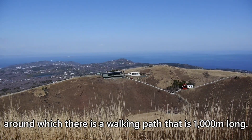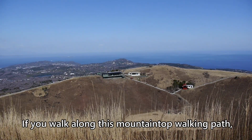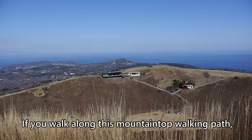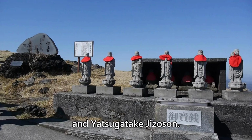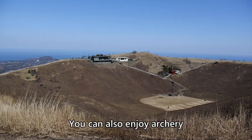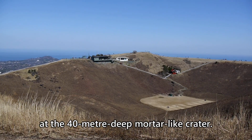There is a crater with a diameter of 300 meters at the top of Mount Omuro, around which there is a walking path that is 1 kilometer long. If you walk along this mountaintop walking path, you can see the statue of Gochi-Nyorai and Yatsugatake Jizo-son. You can also enjoy archery at the 40-meter deep mortar-like crater.